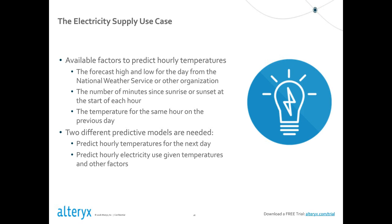Those factors are likely not to be in the company's database, and so as a result, we wound up collecting that data separately. And again, the mental model is really useful for determining what data outside the organization is likely to be useful for making predictions that are going to inform decisions. Ultimately, we created two predictive models, as I've already suggested: one to predict hourly temperatures the next day, and then a second one to predict hourly electricity use given temperatures and the other factors that I've just mentioned.